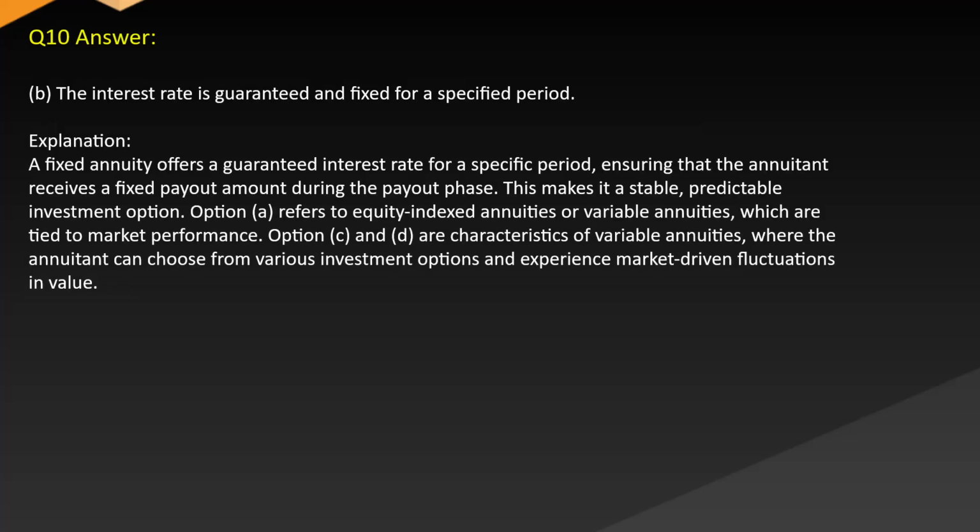Answer: B. The interest rate is guaranteed and fixed for a specified period. Explanation: a fixed annuity offers a guaranteed interest rate for a specific period, ensuring that the annuitant receives a fixed payout amount during the payout phase. This makes it a stable, predictable investment option.